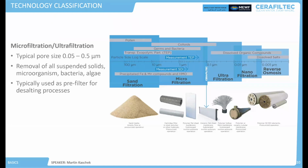And when we are looking at what we can reject, it means we reject all the germs and bacteria. We also reject the TEP, which is often a problem in seawater desalination. So this technology is nice to treat seawater and reject this TEP. We can reject all particulate metals, especially iron and manganese. When we oxidize them to a manganese or ferric oxide or hydroxide, then it becomes a solid, and the solid can be rejected.